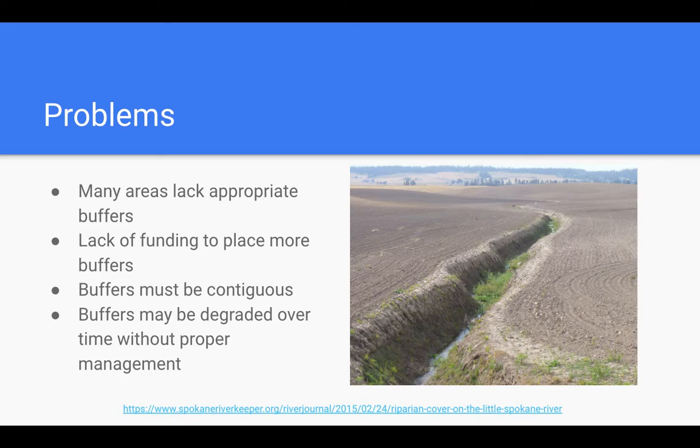Another problem is that there are not enough buffers in the uplands. The majority of miles of streams within a buffer is mostly within the lower order streams high up in the watershed, not with the wide rivers at the bottom. The way the buffers work is that they filter runoff of pollutants before those contaminants enter the stream. So even if robust riparian buffers exist downstream where rivers are wide, they can do little for water quality if the water coming in is already polluted.